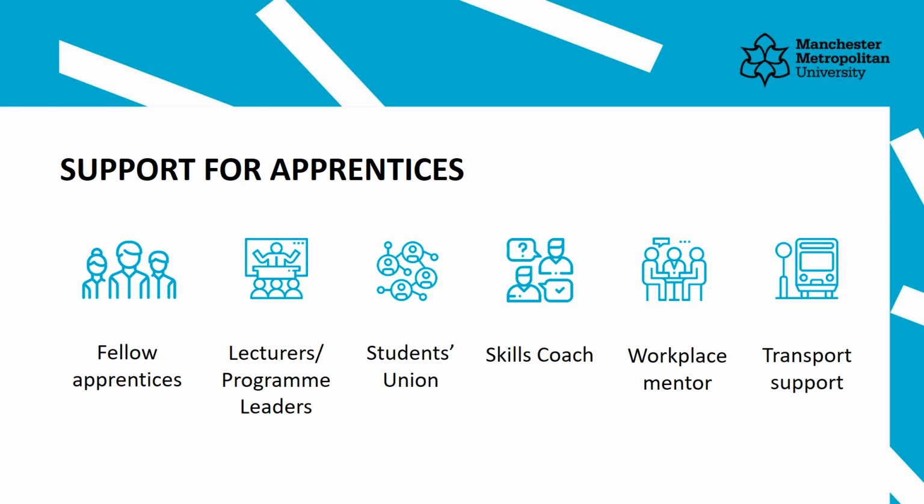So degree apprentices receive great support from both their employer and the university throughout the course of the programme. When apprentices attend the university, they will study alongside other apprentices. So this is an opportunity for them to expand their social network and share best practice. Apprentices on the programme are also supported by academic lecturers and programme leaders. Apprentices are also active members of the Students' Union at the university and are eligible to participate in union activities such as sports clubs and societies.